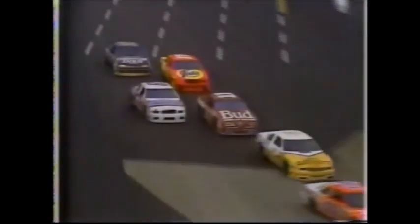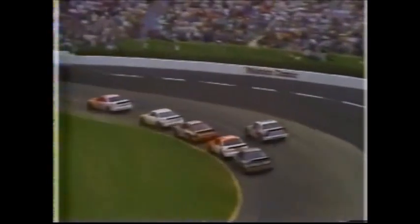That might not be the best place to try to make that outside pass. No. Brett Bodine was one of those who spun during a practice period. Look at the traffic ahead of the leader, and now we're going to see a real battle here. It's going to be who survives the traffic situation. Bobby Hillen goes a lap down as Bodine passes him on the inside.